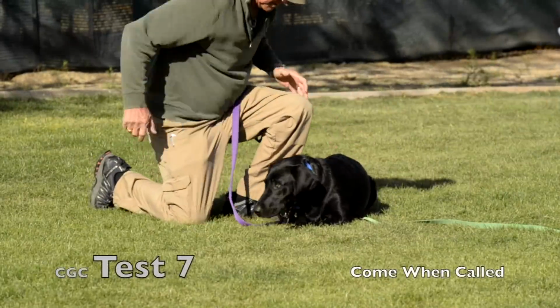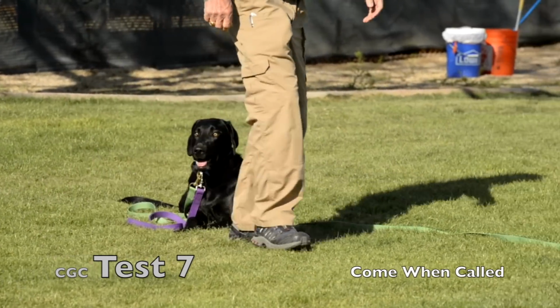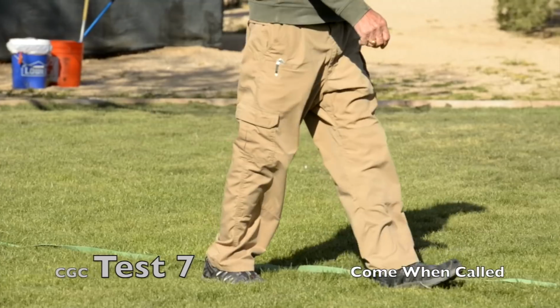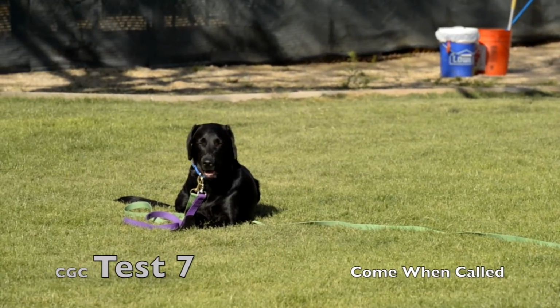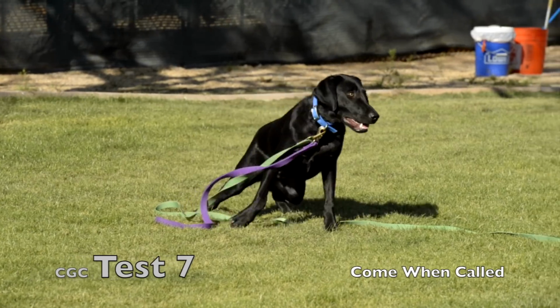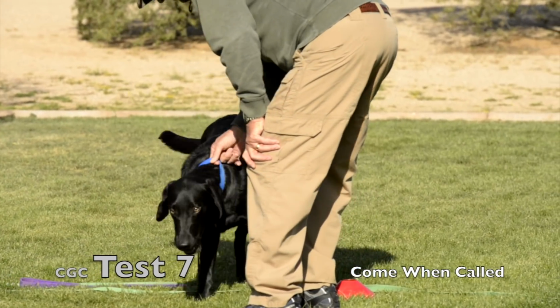So this is Jasper's actual test. The handler will place the dog in the sit or the down, walk away to 10 feet, turn around, recall their dog, call him to you. Jasper, come on. And as soon as he gets to them, the test is complete. The dog is not required to sit or down.